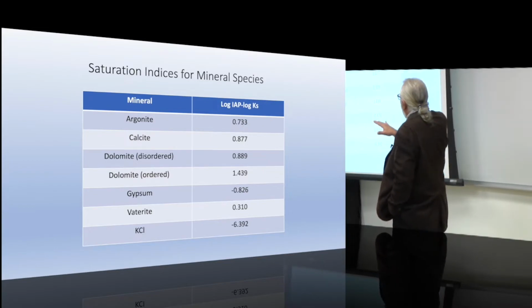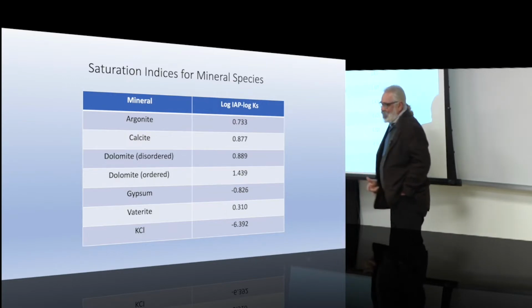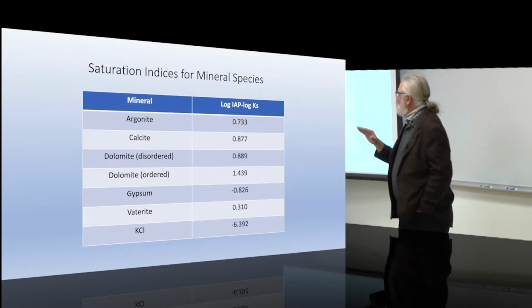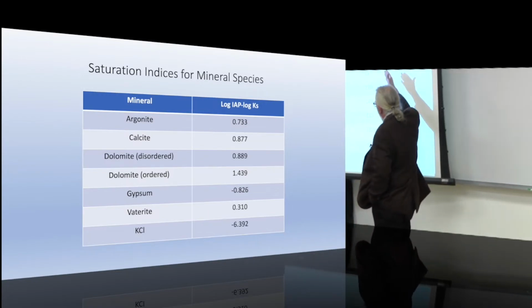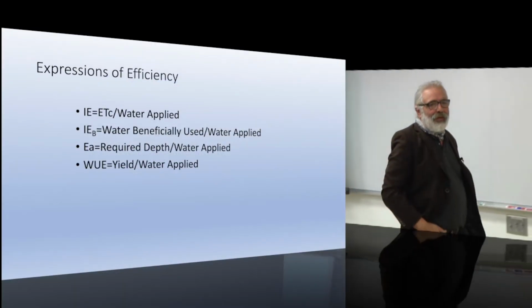We've got to monitor this because some of the salt mitigation is taking place through this mechanism, precipitation. Probably over the long run, it's not that important. Over short intervals, it can be. Next. What do I have there?